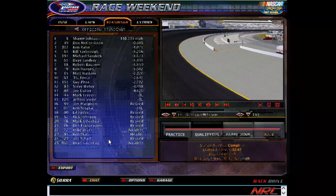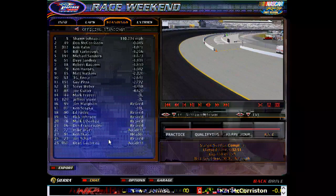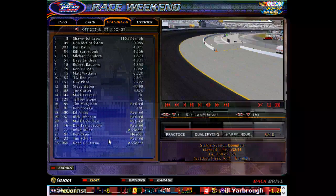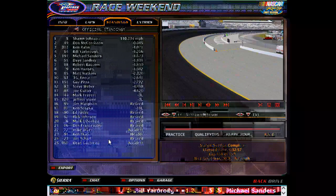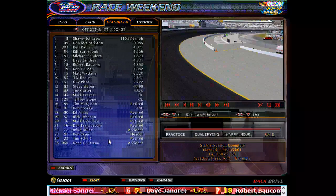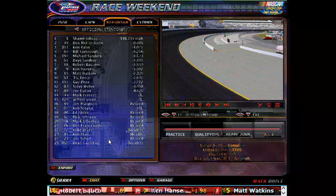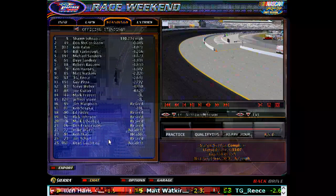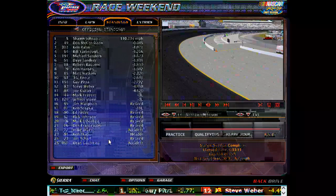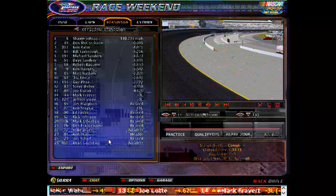I mean, the top 5, with the exception of Sean Johnson, who was dominant all night. Derby Don, Ken Ron, Bill Yarbrough, Mike Sanders all had incidents that put them in the back of the field. Derby Don and Mike Sanders 2 laps down. And just an amazing job of driving by all 5 of those guys.